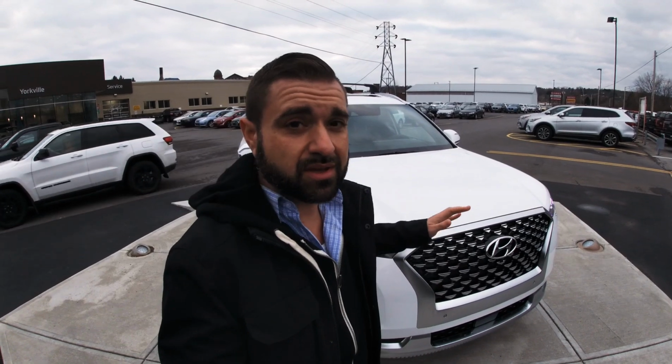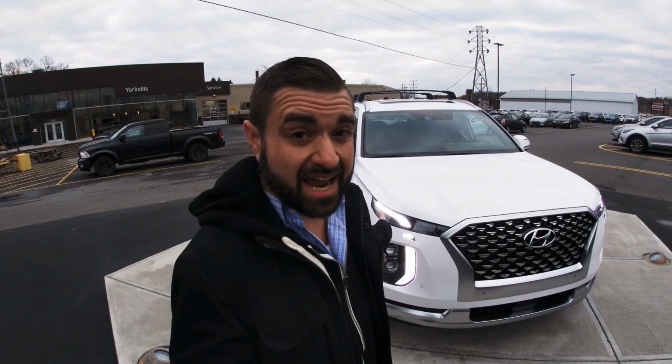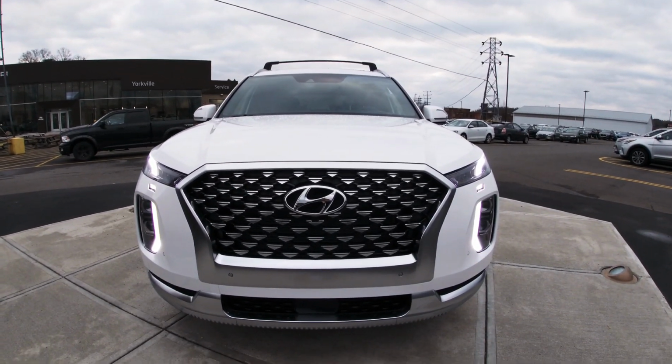Now, before I take this for a ride and check out the comfort, the tech, and the convenience, we're going to take a look at the styling. The color is hyper white. I like it. It's clean, it's smooth. That front end is very, very stylish.